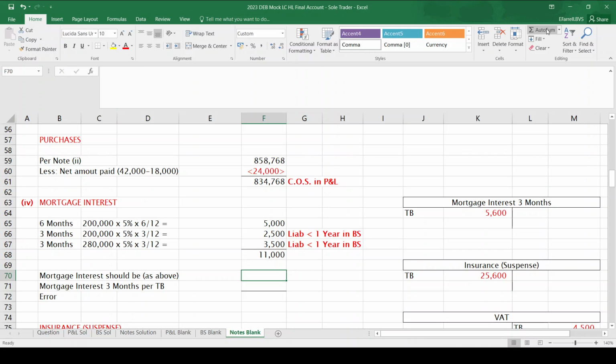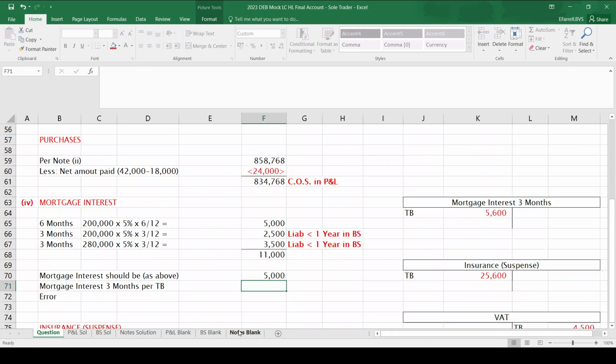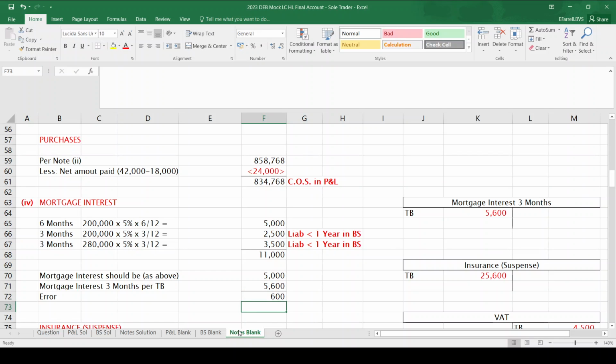So the mortgage interest should be, we're after saying it should be 5,000. In the trial balance, remember we said it was incorrect. Mortgage interest for the first 6 months was 5,600, which is incorrect. So the difference is going to be 600.